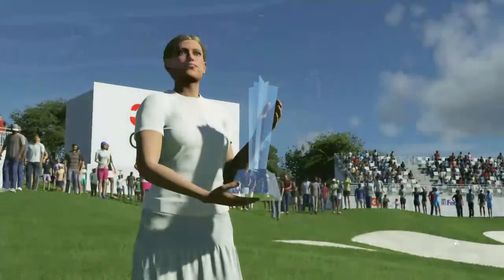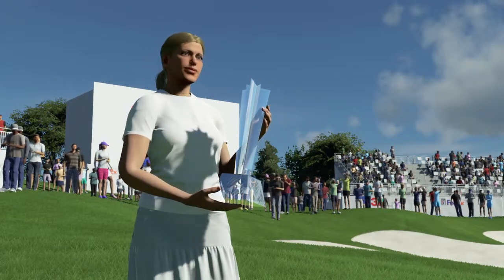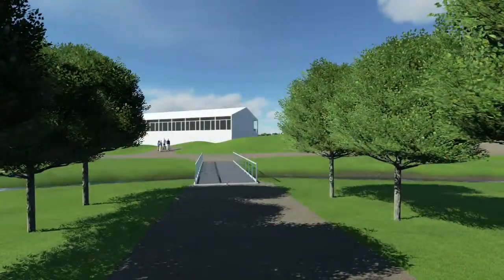That was an outstanding start by this player, Rich, and they've gone on to victory. What a way to win. This player absolutely dominated all week long.